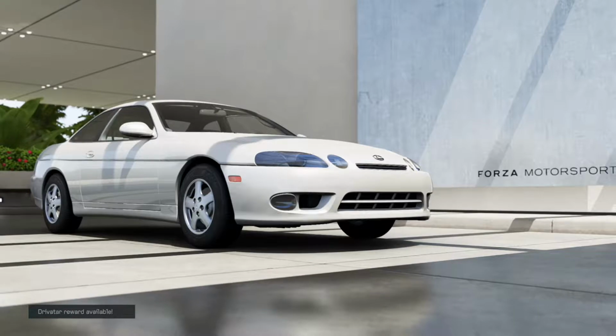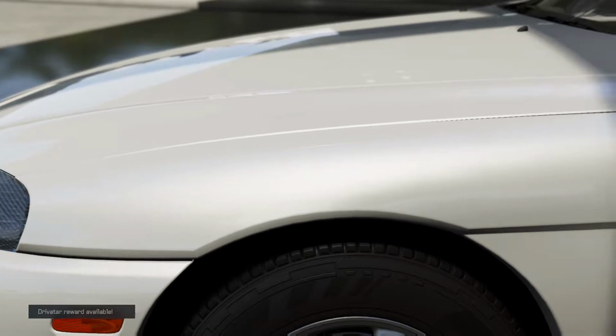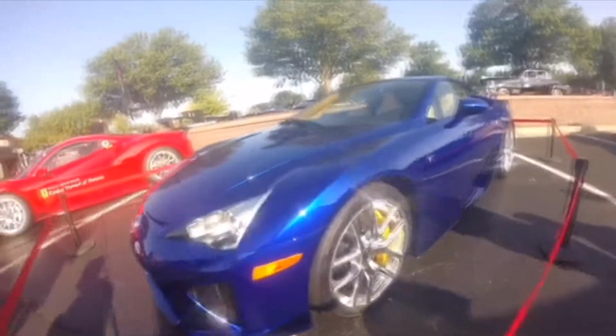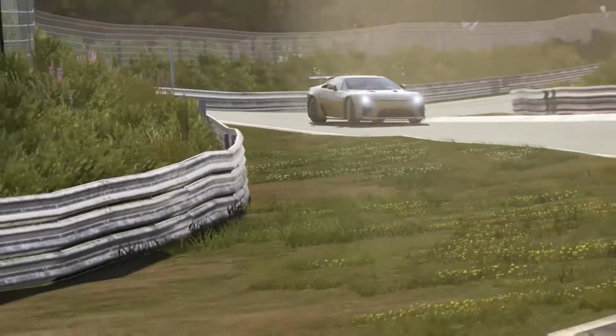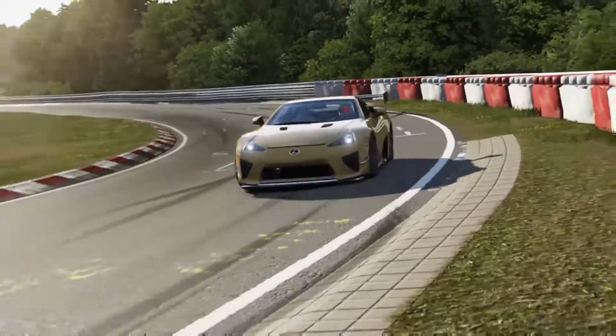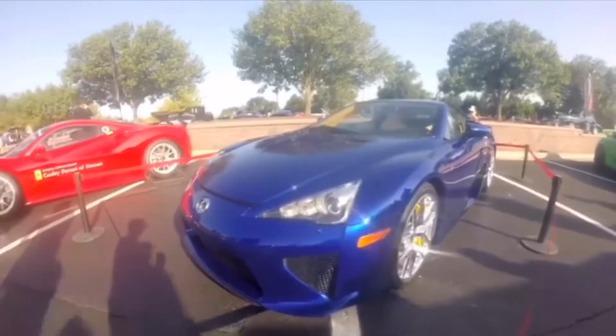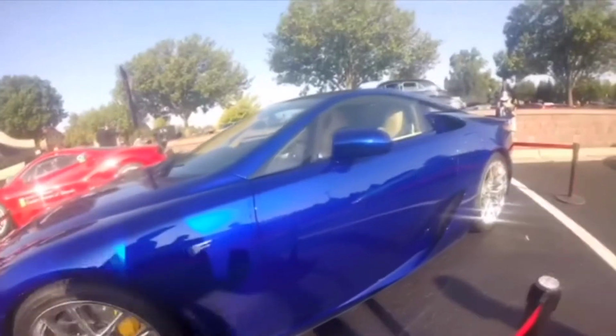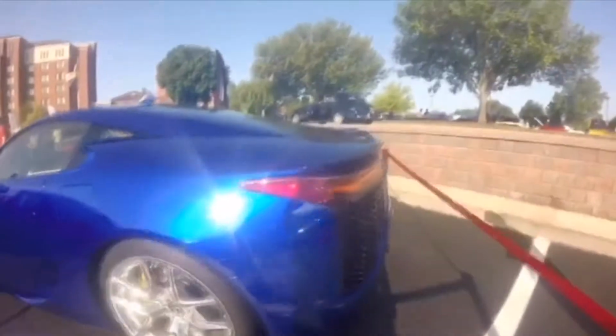So, in 2004, they came up with a radical concept. The LF concept, to be exact. And they began meticulously working on it. They began testing it at the Nürburgring, and they were setting laps and laps and laps. And by 2006, they were making good progress. But a hiccup came in 2007. They scrapped the entire project because they determined the aluminum chassis was too heavy. And they went with carbon fiber instead, restarting from scratch.